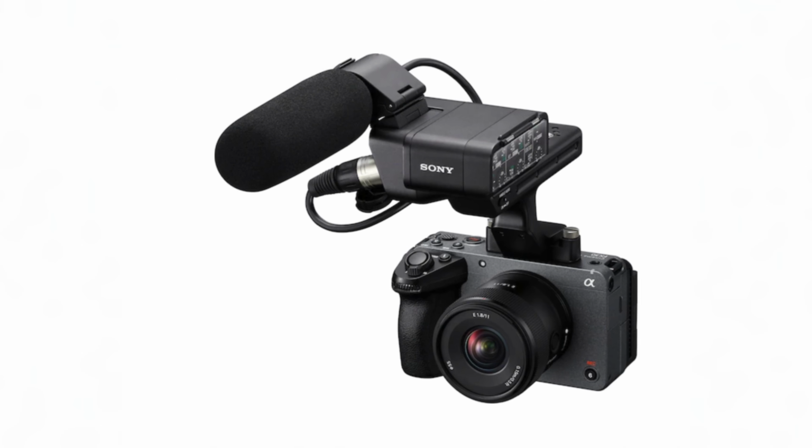If you added the XLR handle unit to the top of the FX30, now you're just creating more mounting points, which means you can build it out even more.